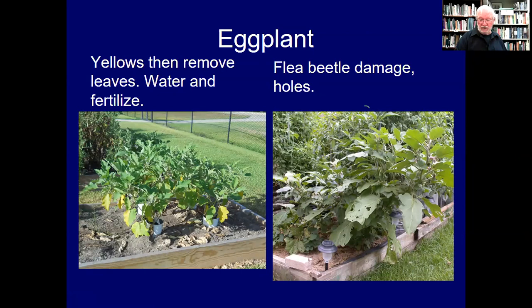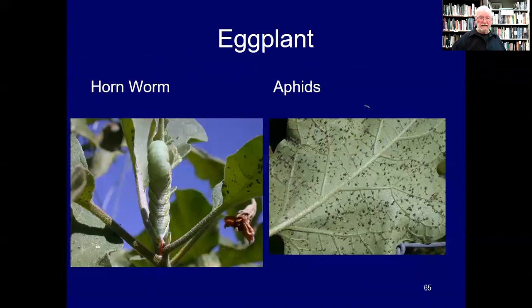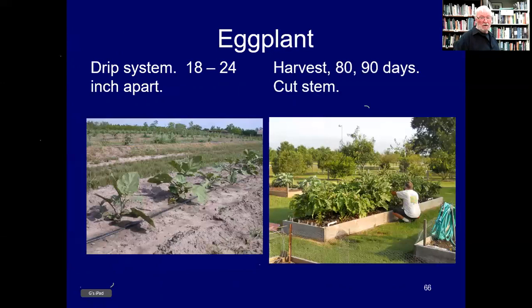Here again, integrated pest management. And yes, hornworms have been known to be on your eggplant, and aphids also can be on there too. Aphids, we're going to wash them off with a water hose. Aphids will be on your okra too. Wash them off with a water hose. And here there's a drip system on eggplants. They're about 18 to 24 inches apart.